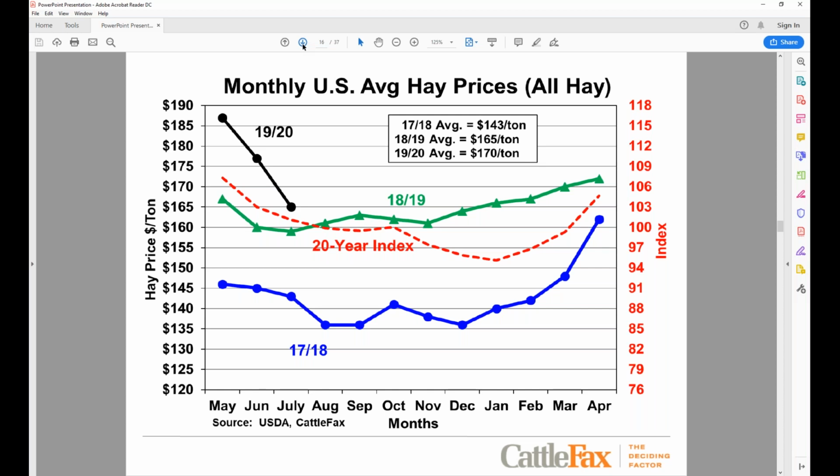And because of that, you've seen a really sharper than seasonal decrease in the monthly average U.S. hay price. And so based on your region, your price is probably different than what this is. This is the all hay U.S. average price. And so just based on the region you are and how wet or dry you are in the region, based on your hay production, your prices are generally different than this. It gives an indication of the overall hay market on a national basis.